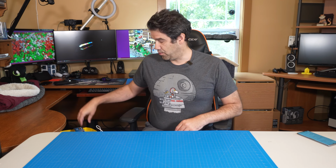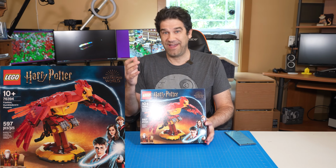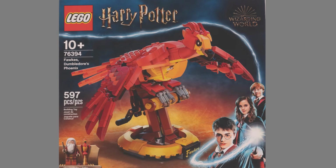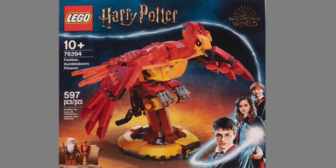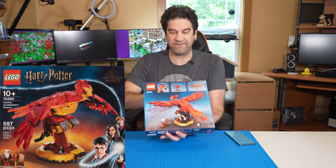One is, of course, Dumbledore's Phoenix Fox. Now, this set, nice little set. The reason why I wanted to pick this up, of course, is because I'm Phoenix. My wife has Hedwig, actually thinking about a stream where we build both at the same time. But this is set 76394, has 597 pieces, and comes with both a Dumbledore minifig as well as Fox, along with, of course, the main Fox that you're building.